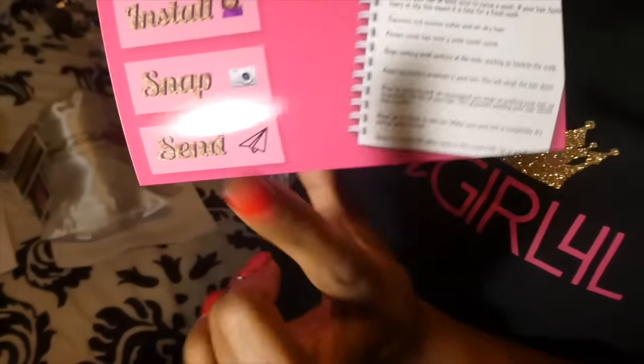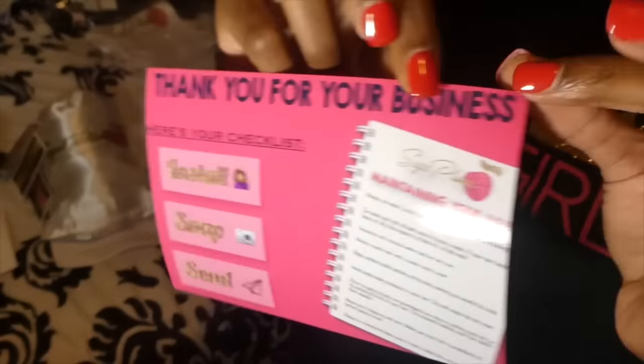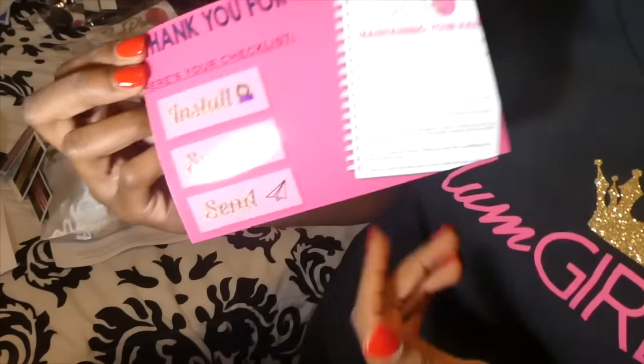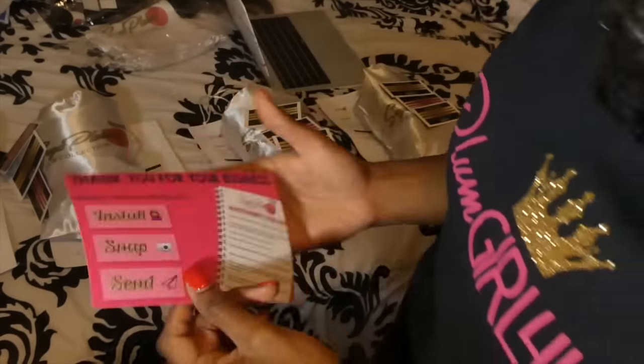It also has a cute little checklist so that they can install it and then send us pictures and we can post them on our page. So I just put this with each and every order.